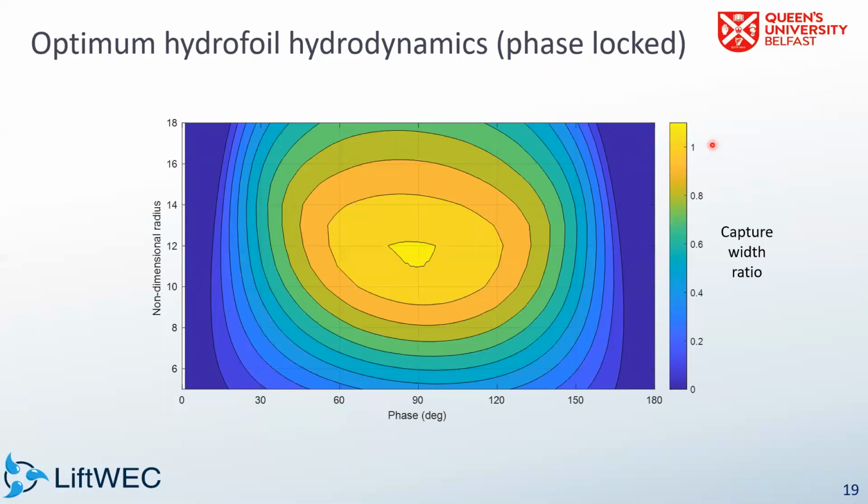And so you can see here the capture width ratio of the device. This is a 24-meter wide device, so it does change slightly as the width of the device changes. But we get a capture width ratio slightly over 1. Now, those people who are familiar with wave energy hydrodynamics will know that that's associated with the point absorber effect. And so that's a possibility, but you can also see that it moves away from that optimum as the radius becomes non-optimal relative to the amplitude of the wave, or indeed the phase varies.